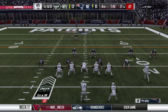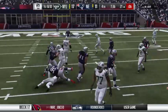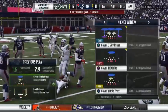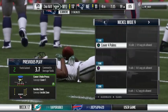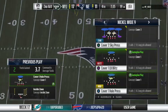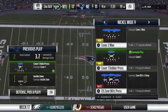Hurry up, here we go. They'll run it now out of the gun. They'll get it inside the red zone, but only for a couple yards down to the 19. Now as we look down, it appears we've got a Jet shaking up on the play. And this is certainly not what you want to see in the final week of the year.